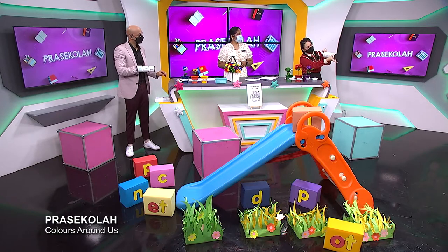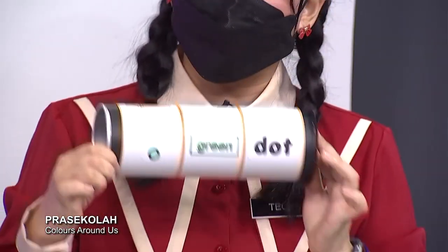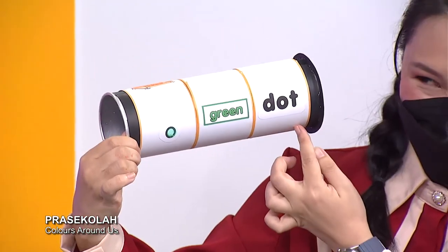Turn, turn, turn. Here, green dot. Yay! Teacher Teo, can I try another one?